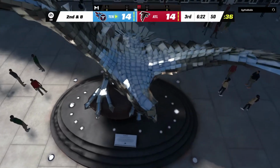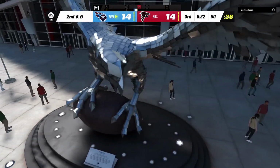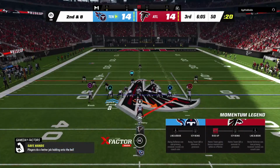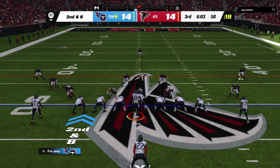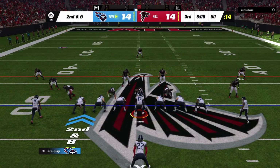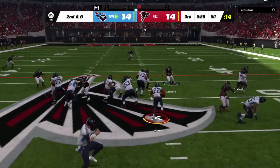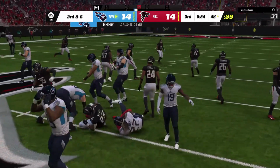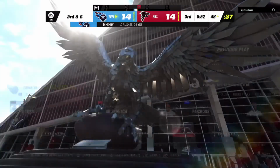50-yard line. 2 yards on the pickup. It's 2nd and 8. The last run good for 2. Here's 2nd and 8. Tenth carry now for Derrick Henry. He'll be taken down at the 48 for a pickup of 2 yards.